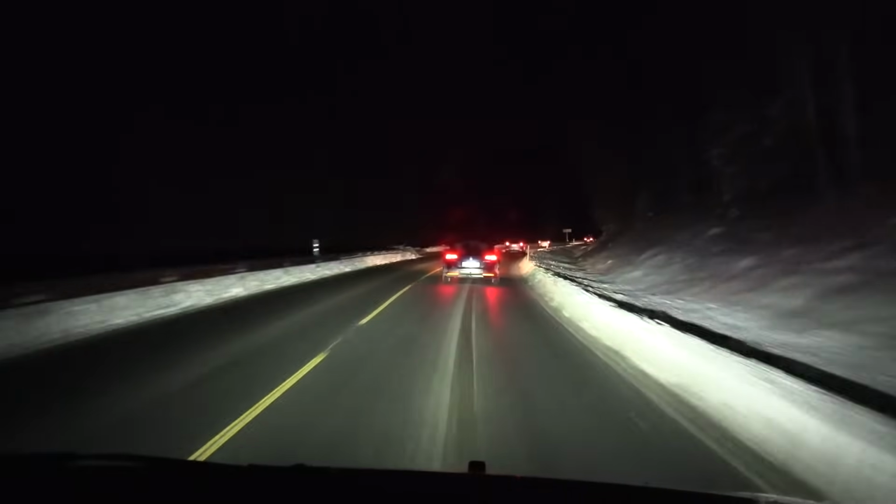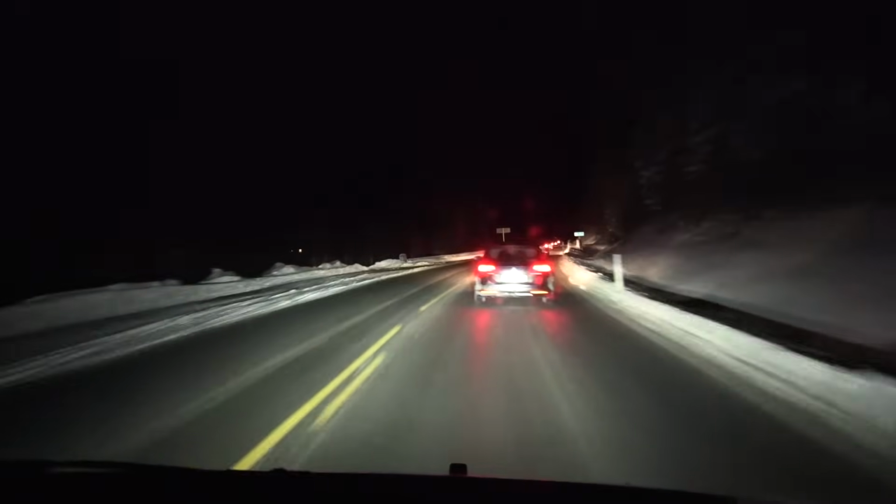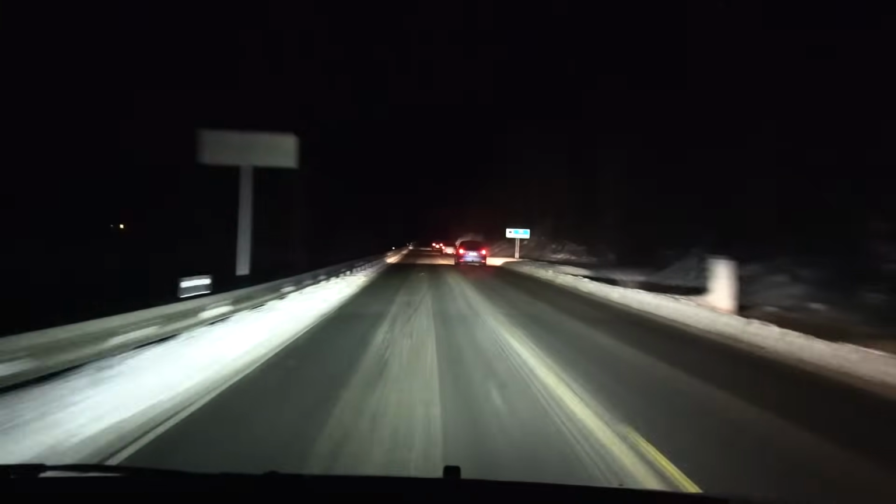What the heck, man? It's 1 at night and we have this traffic here. You know, I just realized this is Christmas traffic. This is exceptional traffic during Christmas. And they're driving dog slow. So I just have to hammer them.